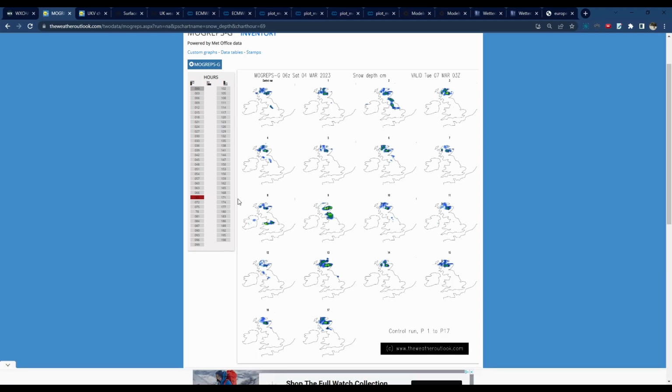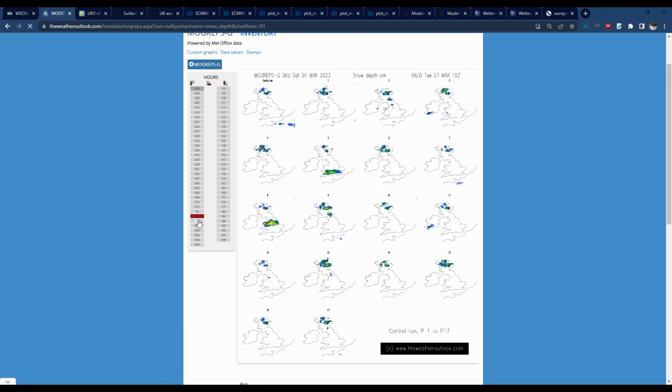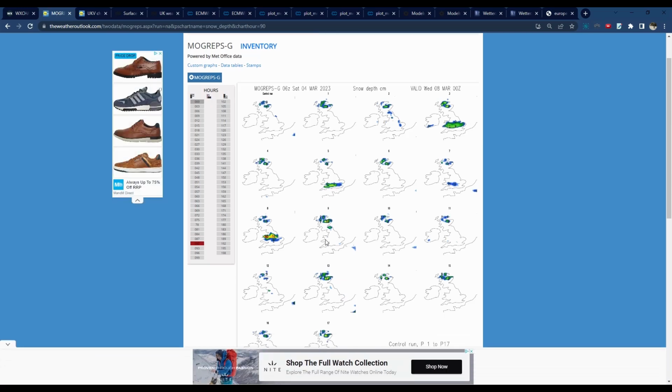This is all the different outcomes from this model. Let's go to Tuesday. We want Wednesday. So here we go. You can start to see we get a few of these suggestions that there's going to be snow across the Midlands and possibly further south.